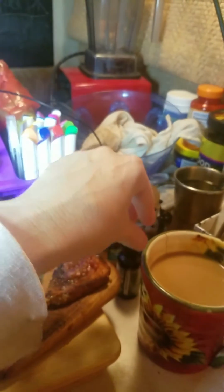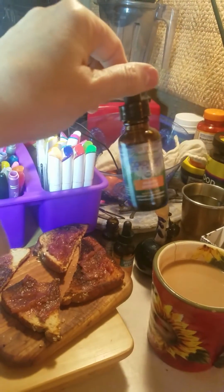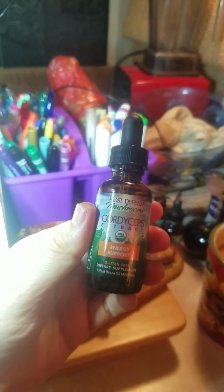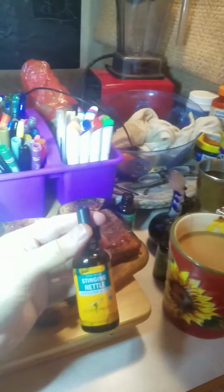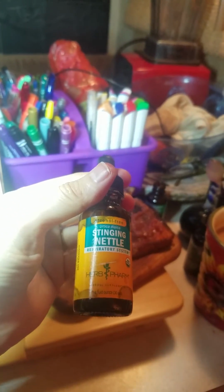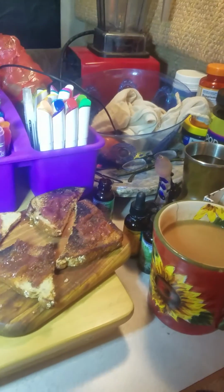What I've got going on right now in terms of medicine, I use Host Defense Cordyceps for energy support, also great for hot flashes and for my Crohn's. Then I use Herb Farm Stinging Nettle. Now it says for respiratory system, but nettles is also very good for skin.